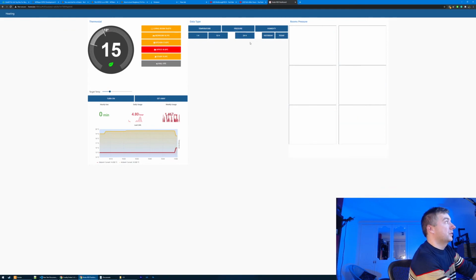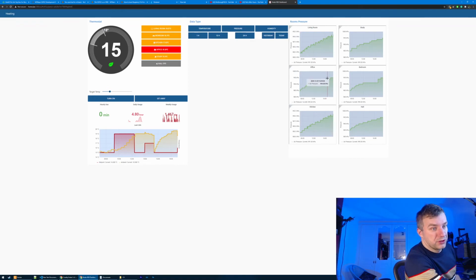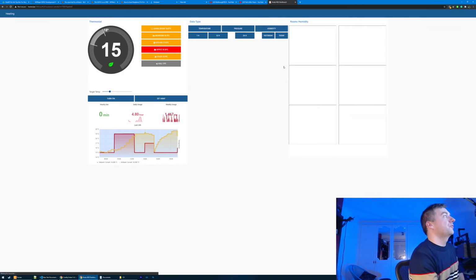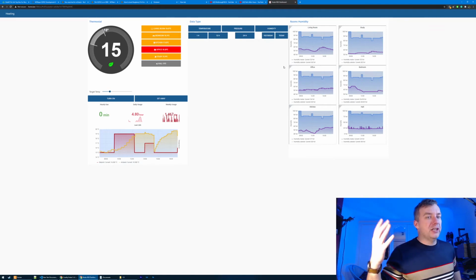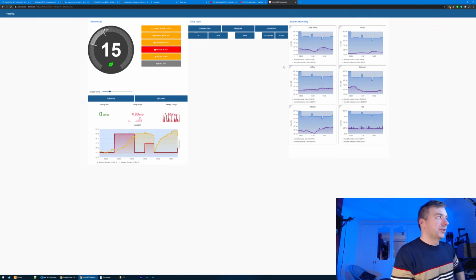There's the pressure, so I can get the information about the pressure. If the system doesn't support the pressure, it's taken from the weather API, because obviously the pressure won't change as much. And lastly, I have the same information for humidity in each room, and it takes the humidity from outside and compares it with the humidity inside the building as well. So it's really nice, informative stuff.